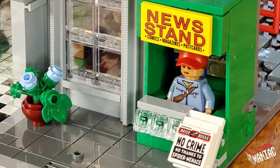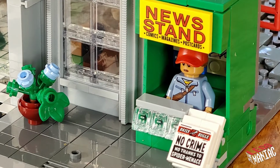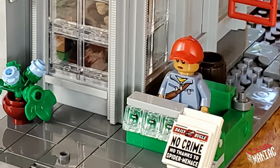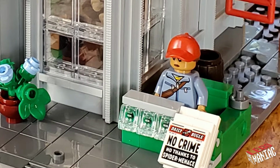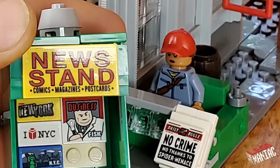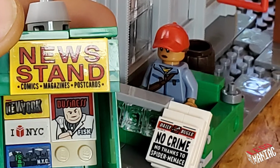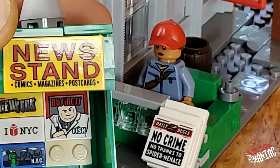It has a stack of newspapers right in front, where the headline prominently reads No Crime, and the whole top can be removed quite easily, giving us easy access to the interior so we can get our minifigures in and out. We can see in the back here some different New York media, and on the cover of a business magazine, Fisk, or a kingpin, probably a sign of trouble a-brewing.